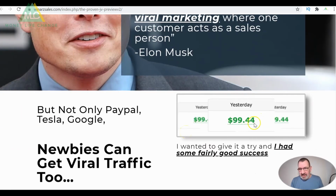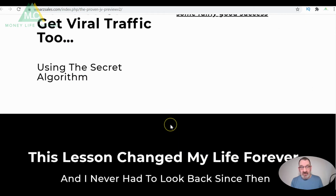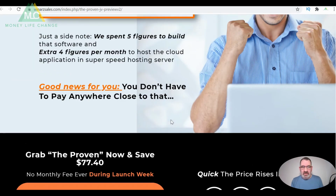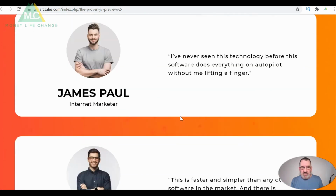And again, little figures on here to show that you can make money. And it's telling you that newbies can get viral traffic too. Again, that's not going to happen for you, not straight away. As we keep coming down, there was something else that I did pick up on the sales page. There's figures again, but that's not it. This is what I was looking for here, right?